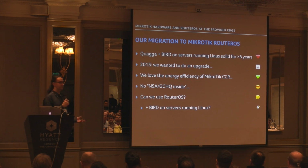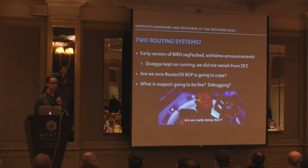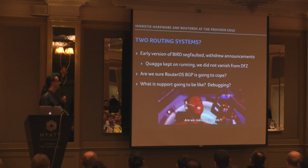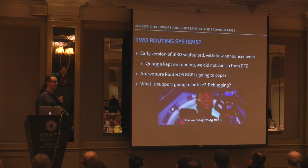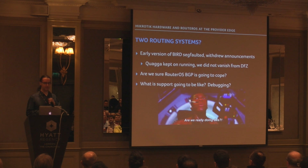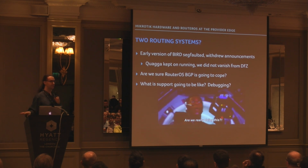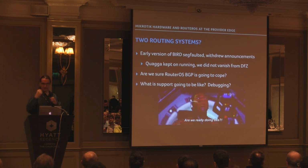So yeah, can we use RouterOS? Are we going to be confident enough in RouterOS? And maybe we're going to run Bird just in case there are some problems. One of the reasons we chose to run more than one platform was when we first trialed Bird, we turned up a Cogent transit feed and it segfaulted. Now that might be a legitimate response to being given Cogent transit, but had we not also been running Quagga, literally we would have vanished from the internet. Our announcements would no longer have been going out.